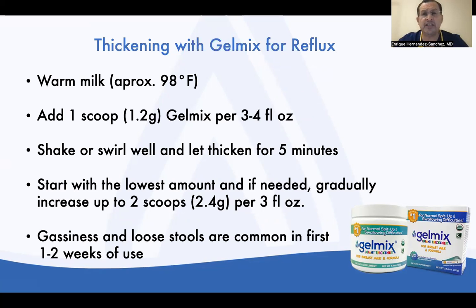These are the instructions on how to thicken Gelmix, and they're simple. We do have to warm up the liquid. Either water or formula has to be warm, to around shower water temperature, which is around 100 degrees, and you need to add 1 scoop of Gelmix, which is 1.2 grams, for every 3 to 4 ounces. After that, you need to shake, or swirl in the case of breast milk, and you let it thicken for around 5 minutes to get the effect. We always start with the lowest amount needed, and you increase as necessary. The only side effects are the presence of gas or diarrhea that can occur in the first 1 to 2 weeks, but usually the gassiness goes away by either reducing the amount or waiting some time.